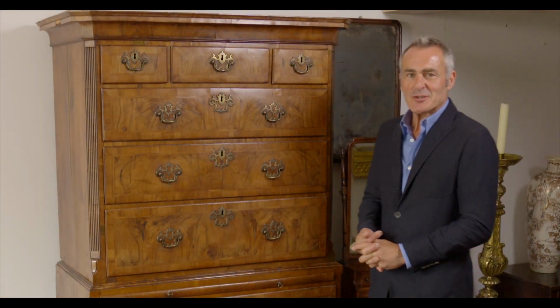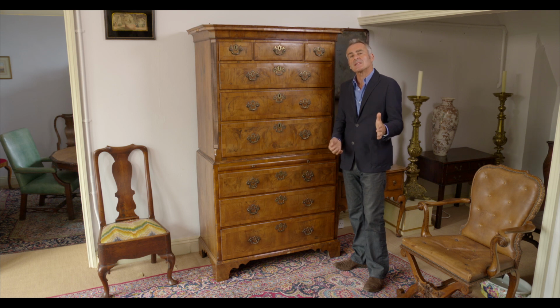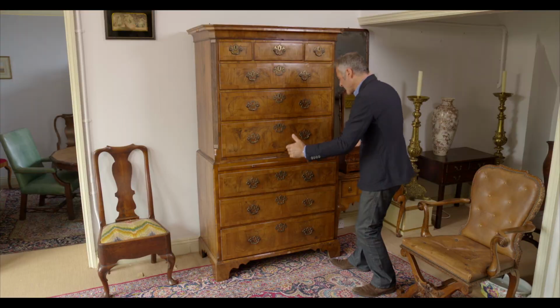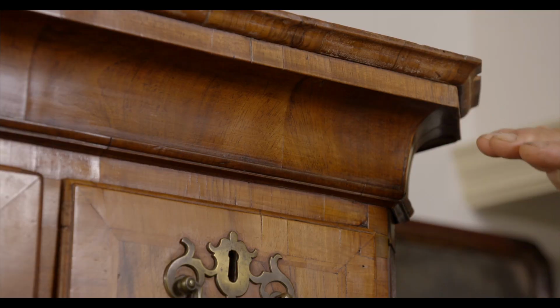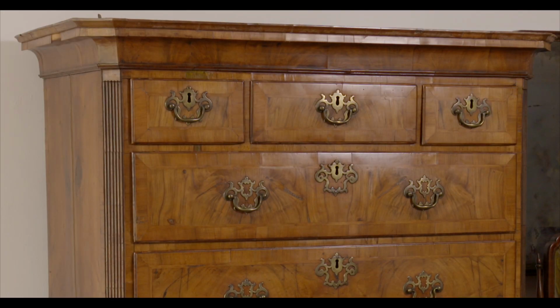This piece is certainly a showstopper. It's an early 18th century walnut tallboy, a chest on chest. It's casement furniture to store clothes. There's one chest here on top of another. It's got a lovely cavetto cornice, so the cornice goes in rather than out, and that's a sign of an early example.